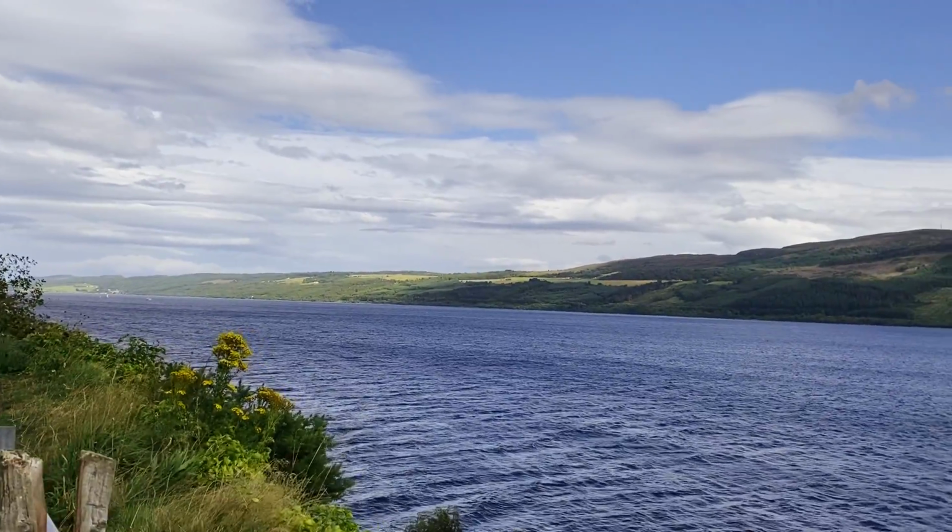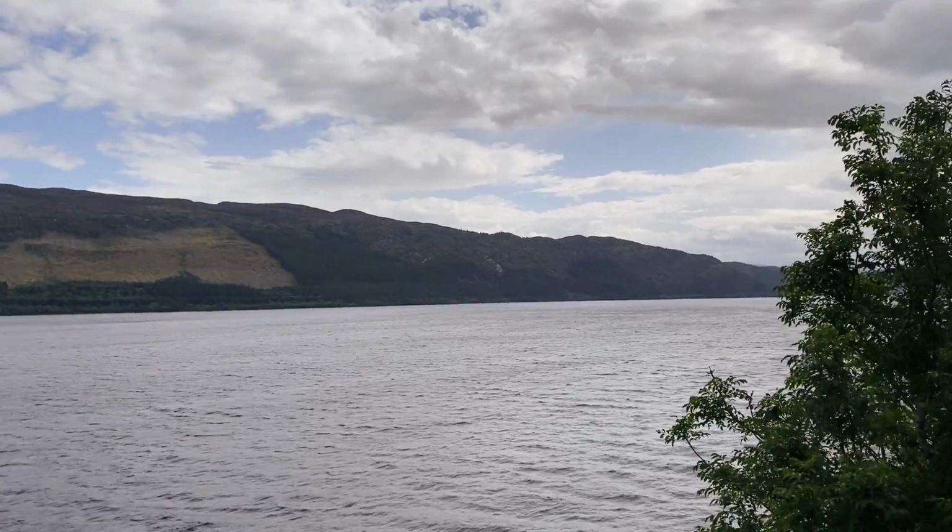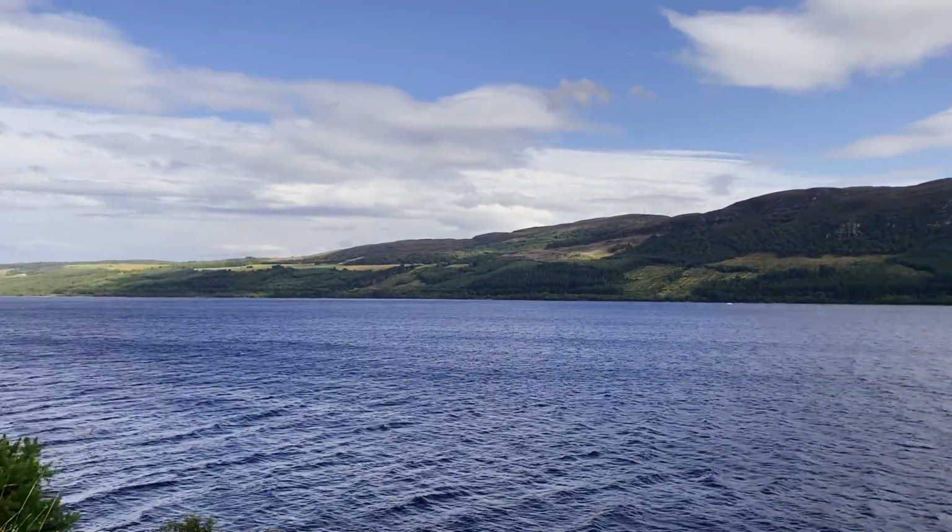Loch Ness looks so stunning, and just look at these views. I don't really want to take my drone out because it's so windy. Just can't admire the views from here. Summer, the views are pretty amazing, aren't they? They are absolutely amazing. I'm really happy to be here.